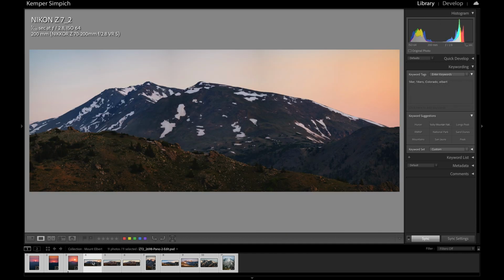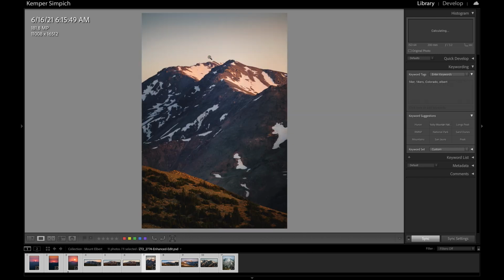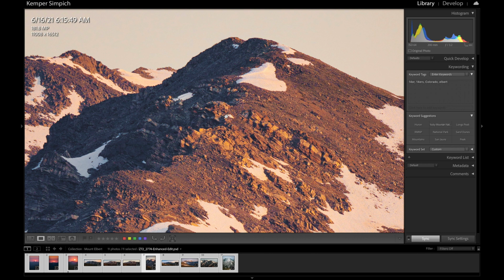So for instance, this one here is 160 megapixels. This one is 187 megapixels. This one's a vertical pano, 181 megapixels. So you can kind of see how far we can zoom in here. And that's always a lot of fun.